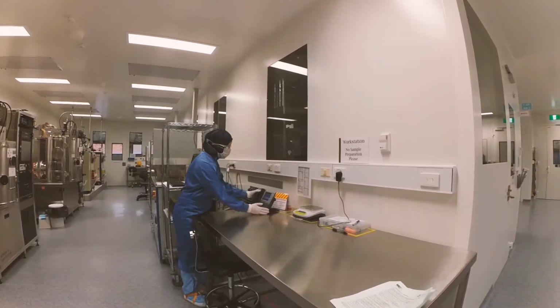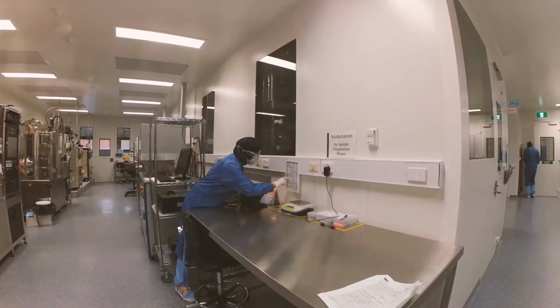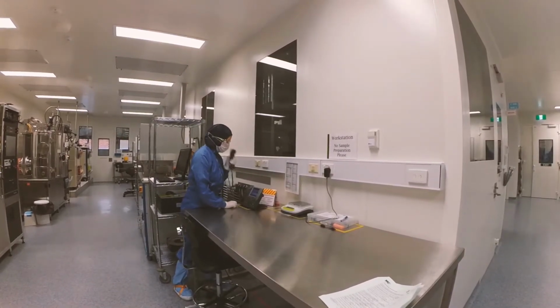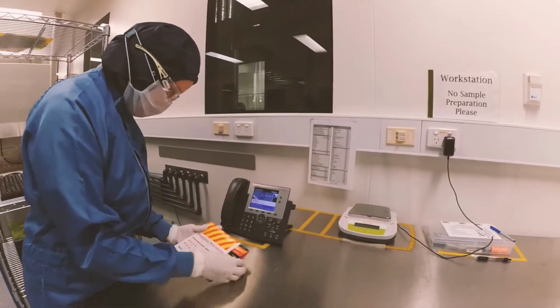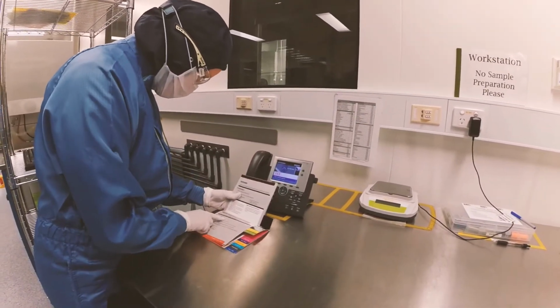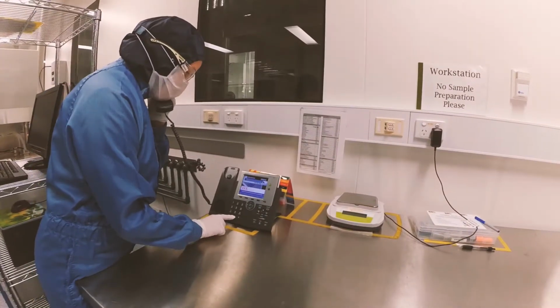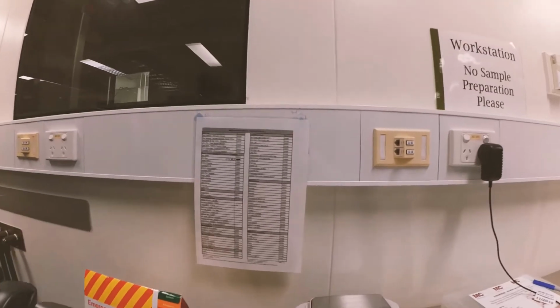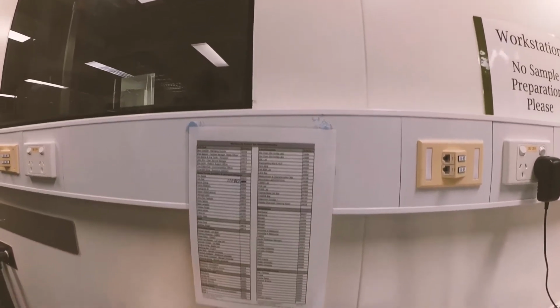Each bay inside the clean room has a phone. These are free to use to contact process engineers in the case of a tool or process issue. In the event of an emergency, phone numbers and procedures can be found in the Monash University booklet located beside the phone. The contact information of all process engineers is also located beside the phone.